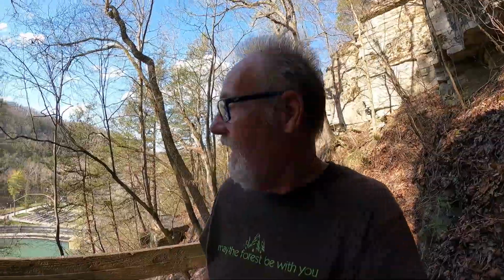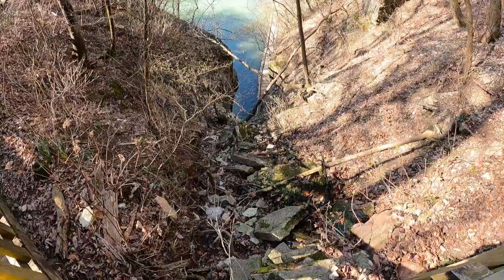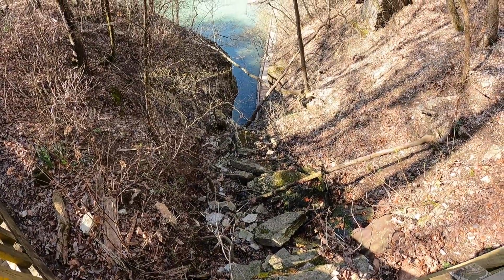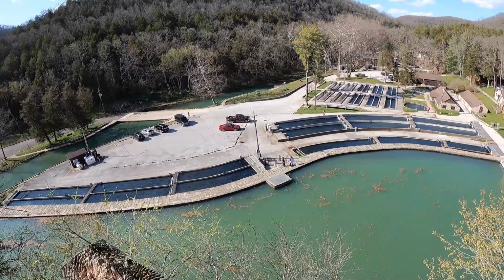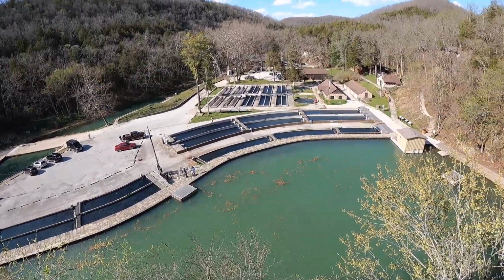So now we're at the top of that little waterfall that was falling down into the cave where all the water was coming out of. We're just gluttons for punishment. We get a cool overview of the whole hatchery area up here. You can see everything. It is millions of trout. And now, we go down.